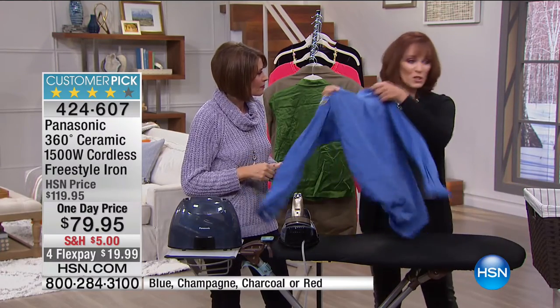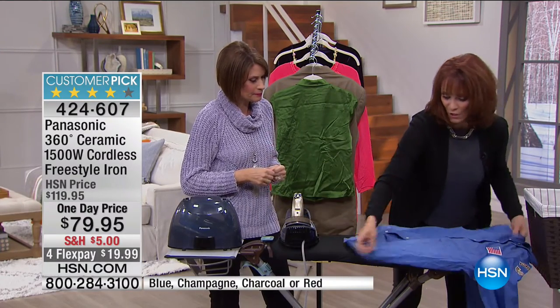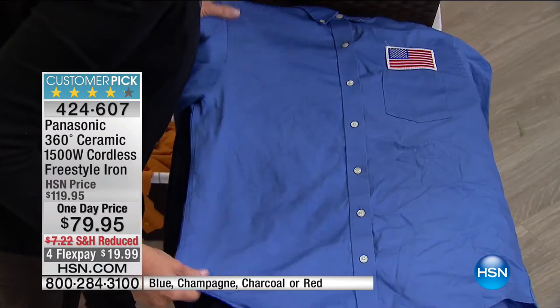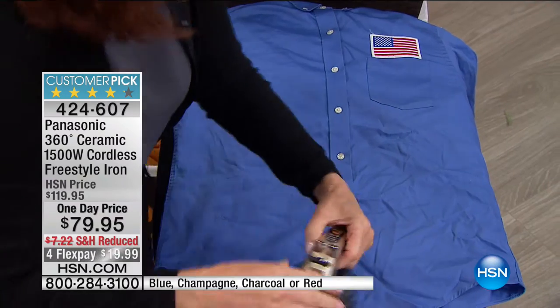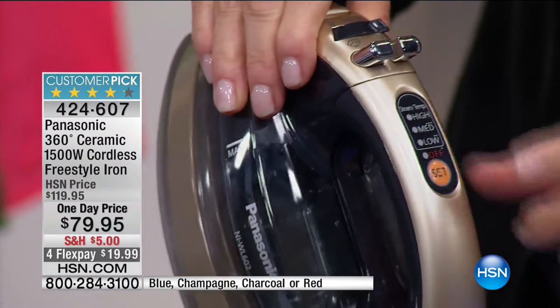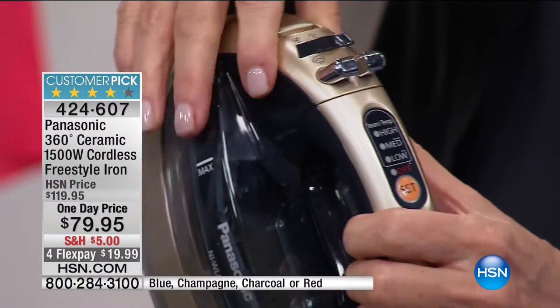It really does. And let me show you some of that before I get to this collared shirt that's going to save you money. Do you like that thought? I do. A great iron should save you money. But let's take a look at some of these features. So here's your low, medium, and high. So you have those settings so that you have whatever you need.